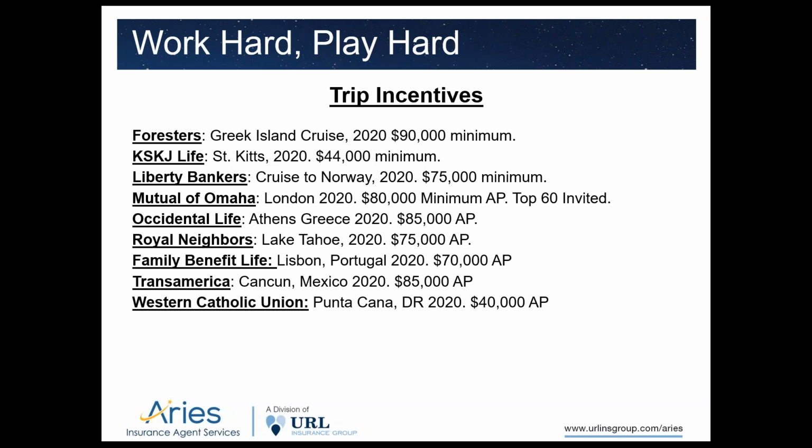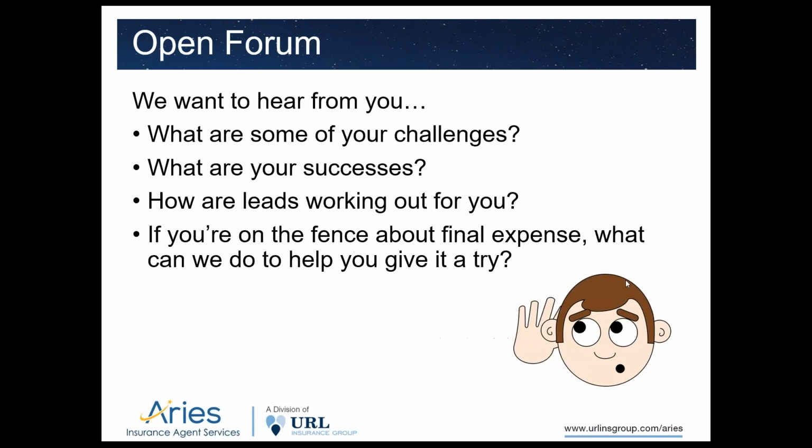But you'll see that there's a bunch of different things there, and you can earn these trips with final expense and with selling life insurance, as well as selling Medicare. We do have our URL President's Club trip for 2020, and that's going to a brand new hotel. It is a 5-star hotel. Great things are planned for the Hotel Bennett in Charleston, South Carolina. If you've never been to Charleston, it is a great town, great restaurants. It's just a great town. I know that when URL does our trips, we don't skimp. So hope to see everybody there in Charleston in 2020.